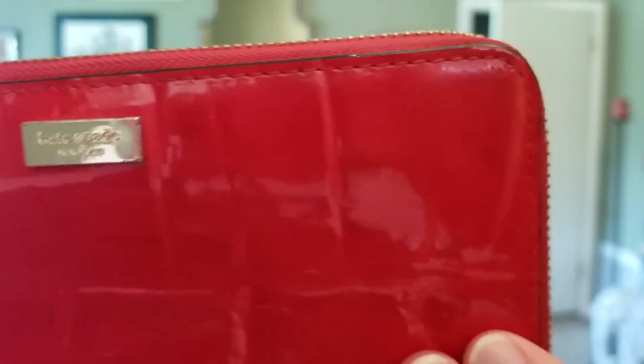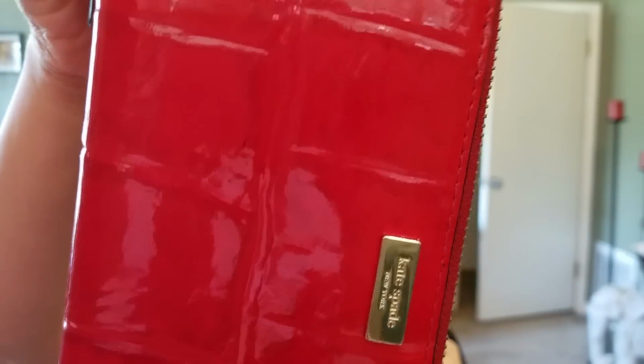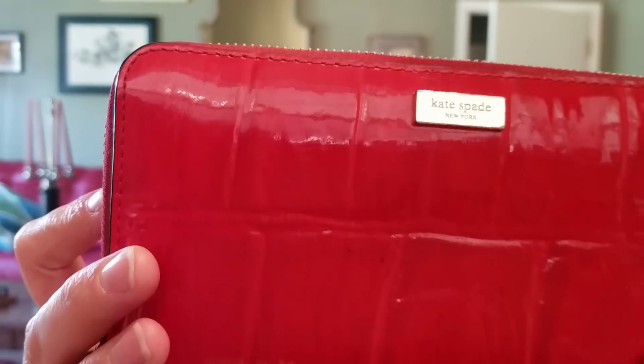And then the second item, I'm kind of disappointed because I really thought I could clean it. And once again, I was not able to clean it. But it's not that bad. This is a red Kate Spade patent wallet with the embossed, I don't even know, faux animal print. I asked my husband to tell me what kind of animal that was last night. And he's like, that's not a real animal print. That's just a made up print. So I'm like, okay, well, it's faux animal then.